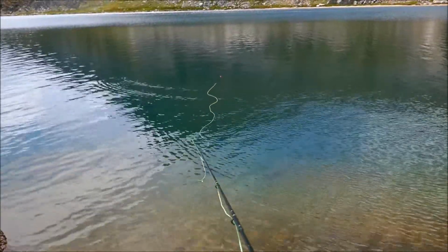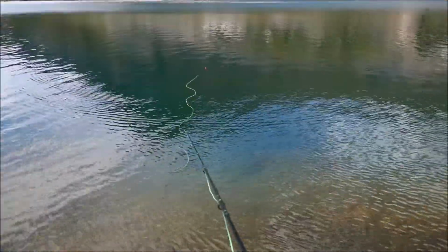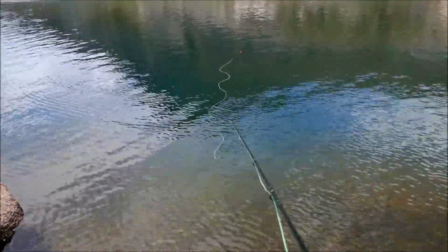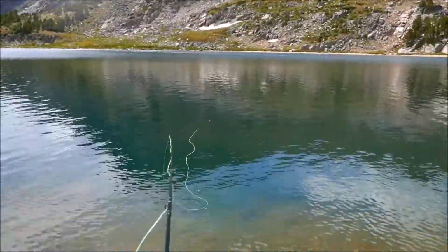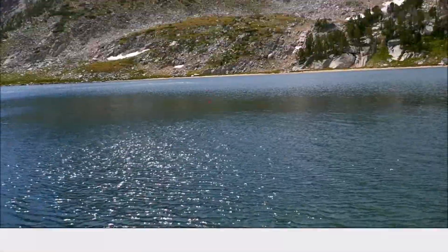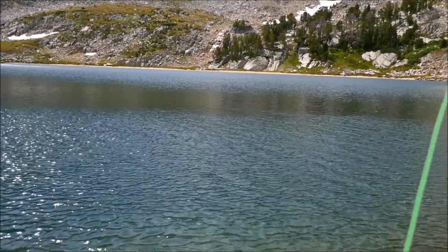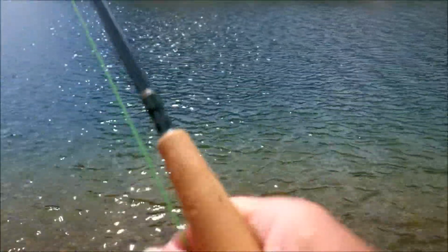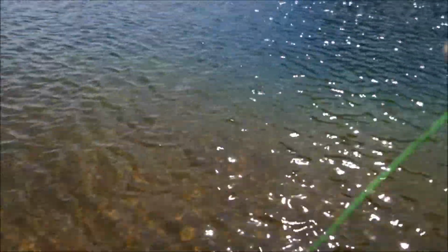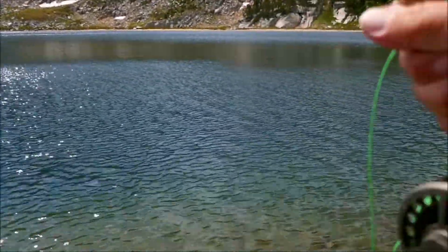I've already caught 3, and what's going to happen here is the fish are going to start avoiding this area like the plague, so I'll just move down a little bit. Just kind of sorting through the little ones. So here's another one that's all right. He's not huge, but he's okay. On second thought, he's all right. He's an all right fish.